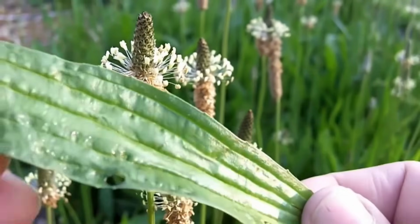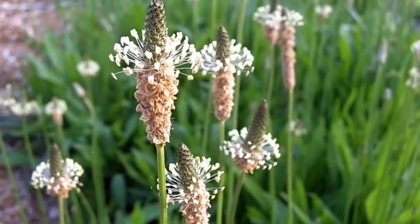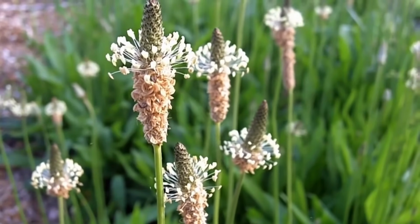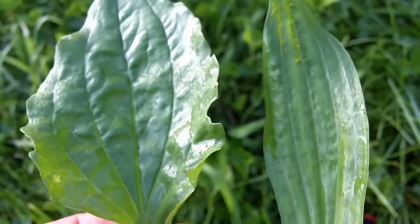The young leaves of plantain can be eaten raw in salads or added to sandwiches, while the older leaves are typically cooked before eating, as they can be tough and fibrous. Plantain leaves can be boiled, sautéed, or added to soups and stews.